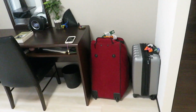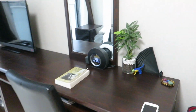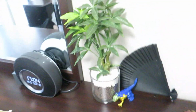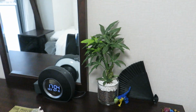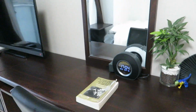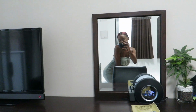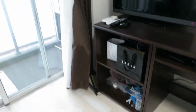Over here, I have some more luggage, and this is our desk, my garbage bin, my crystals, my boyfriend's action figure from when he was a kid, a cool fan that we got from a festival, my fake plant, alarm clock, a book that I'm reading, another mirror, my TV, some junk under here you guys don't need to see.